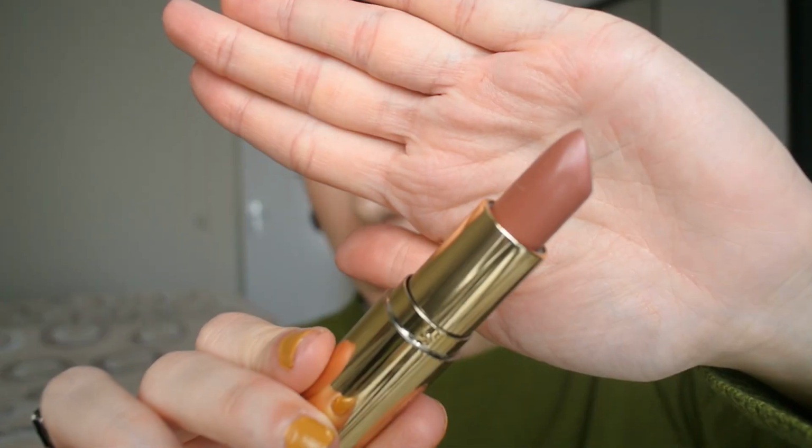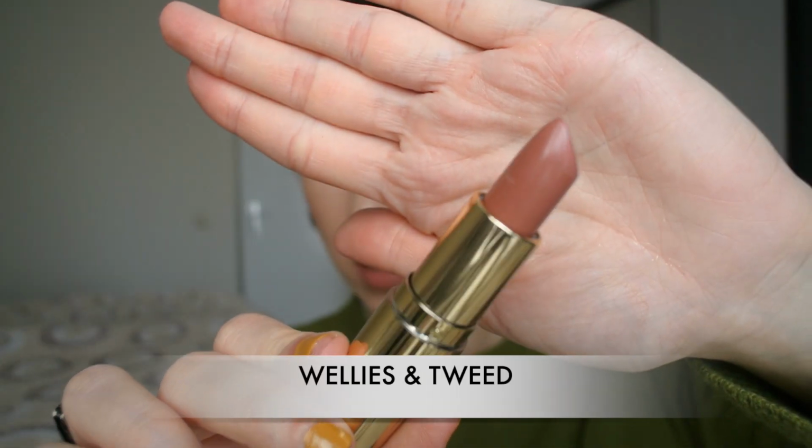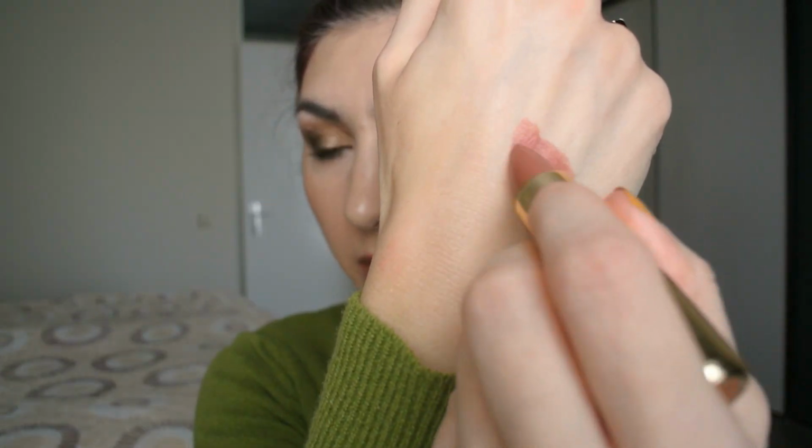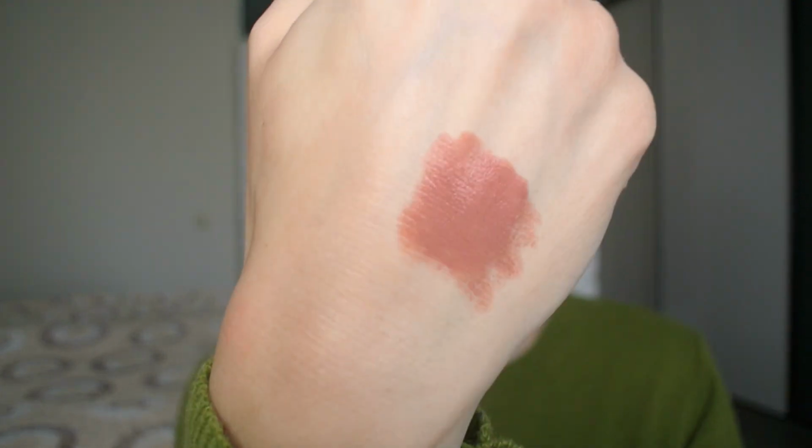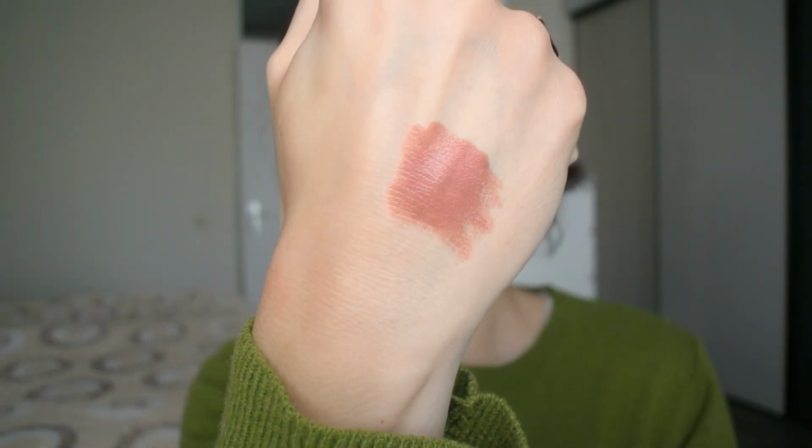Then we have the color Wellies and Tweed. Wellies and Tweed is definitely a straight up peachy nude. I really love this lipstick. So there you have Wellies and Tweed.